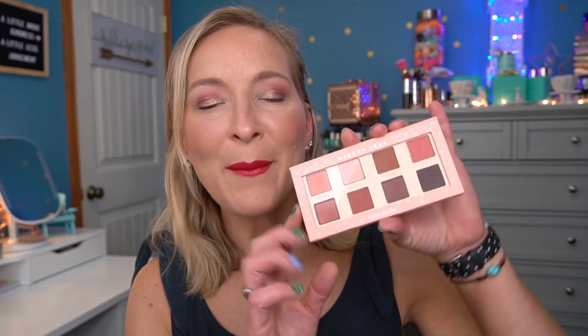Okay, the next thing I picked up from Makeup Geek is this palette right here. This is the Makeup Geek Peach Bellini palette. This one here has a lot of peach tones, but it also has some chocolatey tones in here.